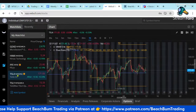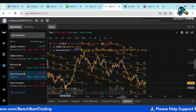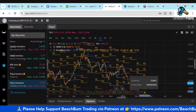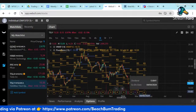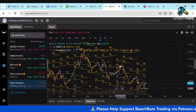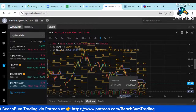Again, we use TSLA, Tesla's chart, to determine our entry point into TSLY. So you see the 52-week low on Tesla. It's not quite there. If we get a little bit of a dip down, then again, we'd like to pick up a TSLY. See, the last ex-dividend date was 4-4, April 4th. So in a second, we'll look at when the next announced ex-dividend date is for the YieldMaxes. But it'll probably be around May 4th or so. And you can see it last paid 68 cents, 81 cents. So the dividend does vary quite a bit.